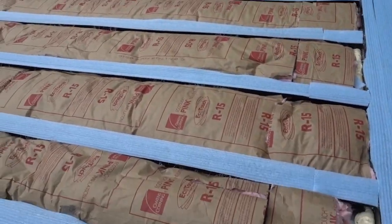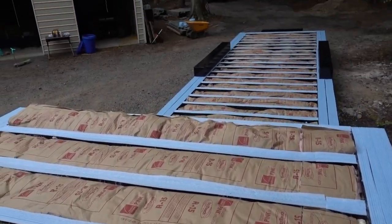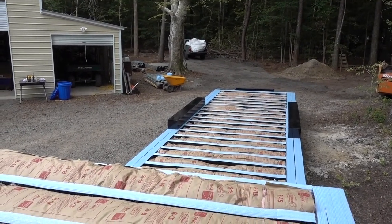Insulation is done. Sill seal is down. It's time for the subfloor.